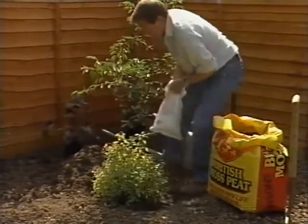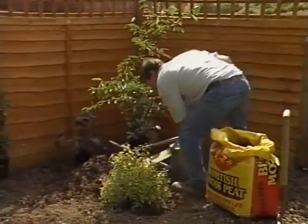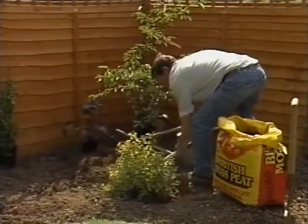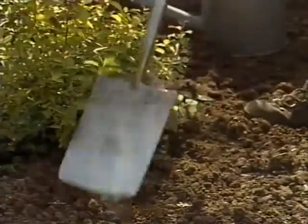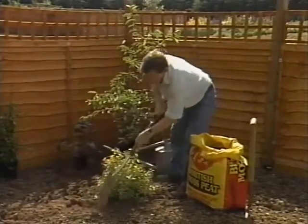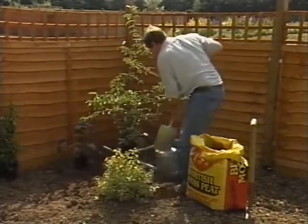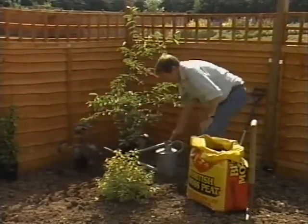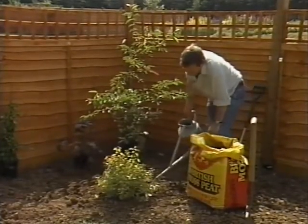Just a handful will be enough. And now that soil can go in around the plant. Now, one thing you have got to bear in mind is that we're planting this container-grown plant right in the middle of summer. So, of course, it's very prone to drying out. So you must make sure that the soil is nice and moist all round.